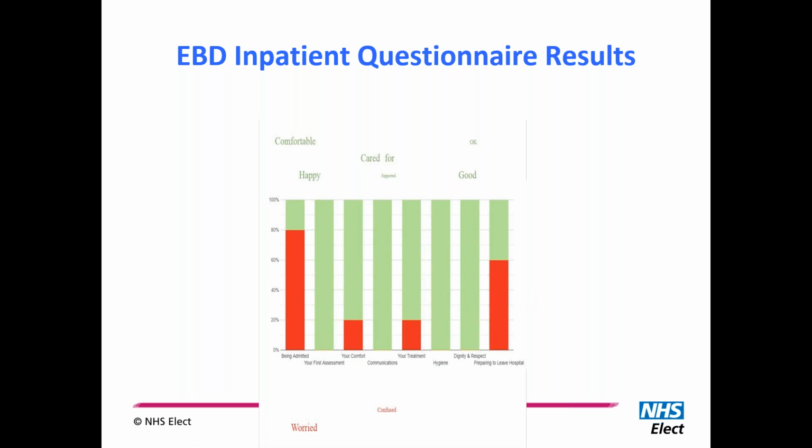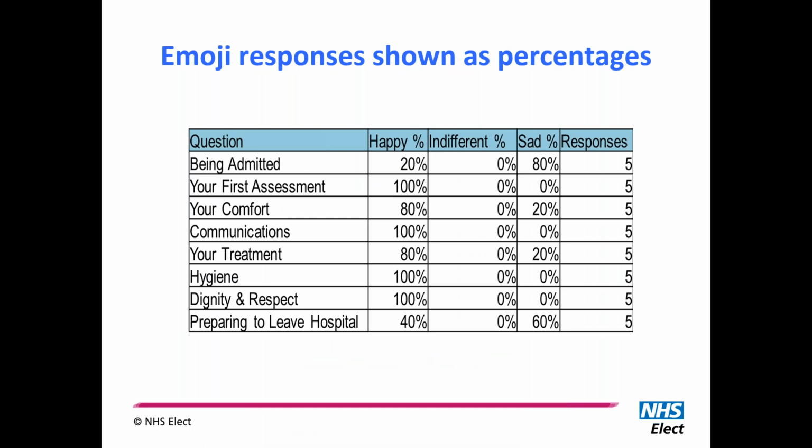And it's very common to have the improvement needs in the bookends of the journey. So at entering the service and leaving are often the areas where you need to concentrate your improvement. They also get, like I said, the emojis shown as percentages.